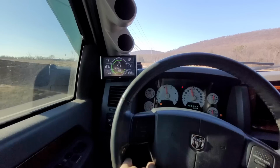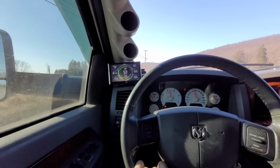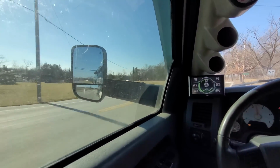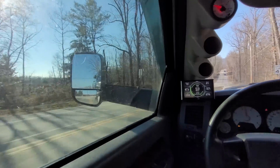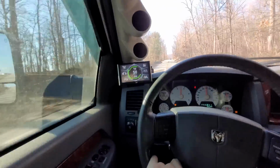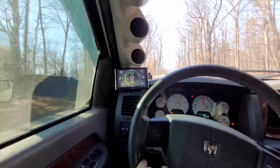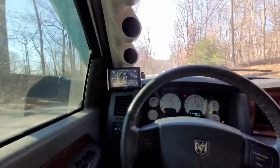Goodness gracious. All right, so we are about to go up the mountain. We're sitting overdrive off because we're just cruising on back roads right now. We're really close. Let's just guess. I mean, the trailer, I said earlier, probably weighs 8,000 pounds. It probably weighs more like 8,500 to 9,000, plus my truck weighs about 9. So we're about 18,000 pounds right now. Let's see how this thing does going up this steep mountain. I'm gonna try to keep it above 45 the whole time. That's the goal.